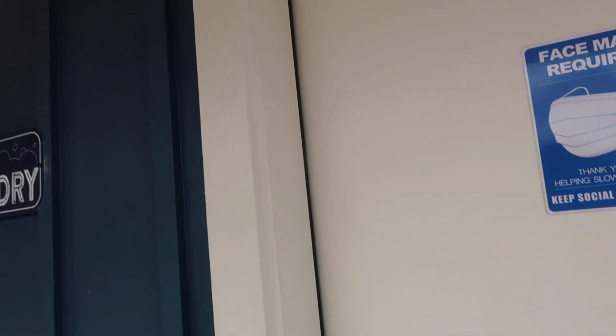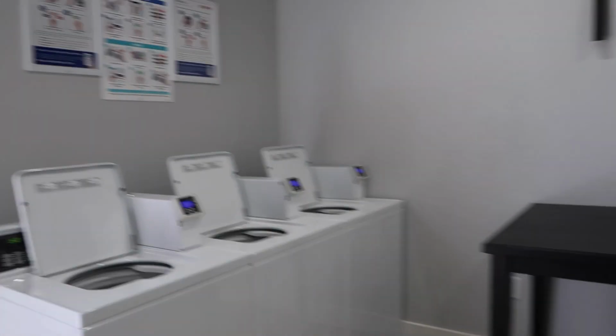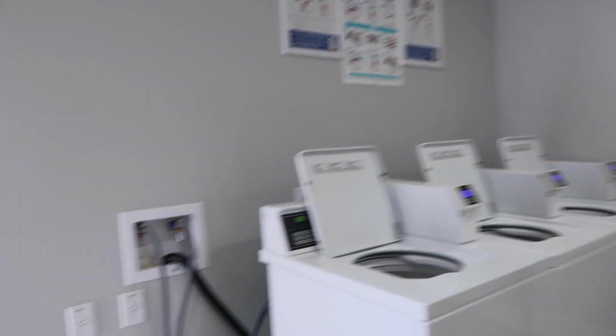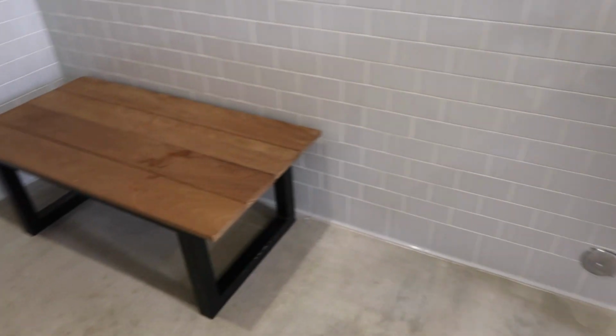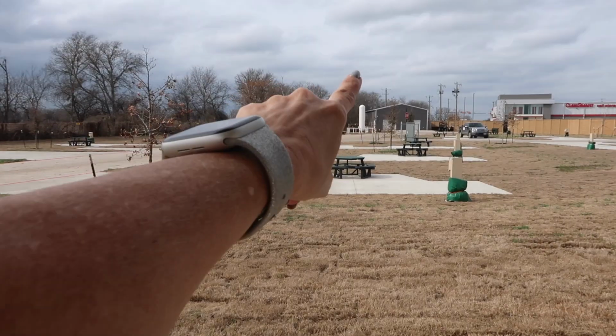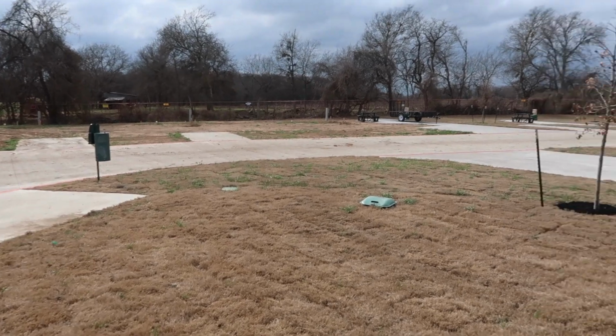Here is the laundry room. $1.50 for the dryer. And $1.50 for the washer. We do have a table here. Restrooms. Very nice. Propane over there, and more sites here at the end. Little dog walking area. You do have a dog waste station.